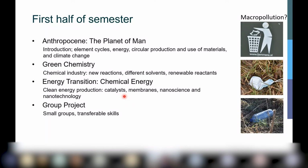We talk about energy, all these different possibilities for sustainable energy. I mentioned already wind and solar, but there's also thermal heat from the earth, for example, or tidal energy. There's all kinds of other alternatives. Circular production and use of materials and climate change.